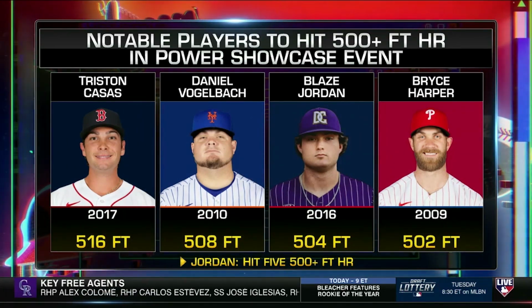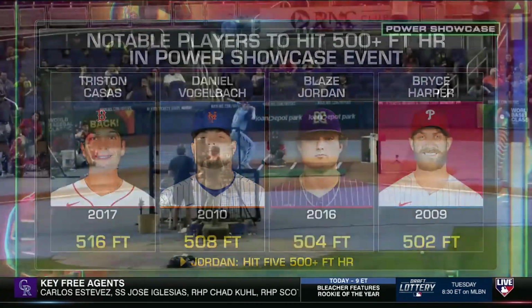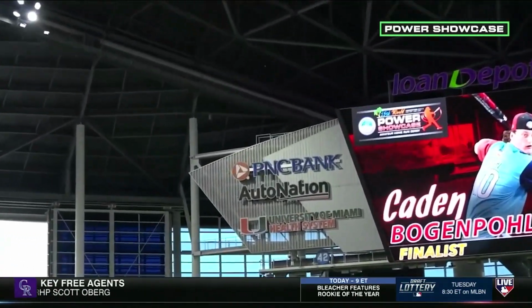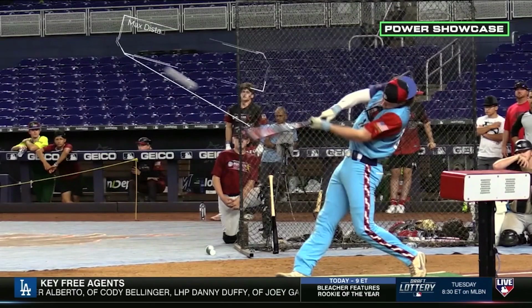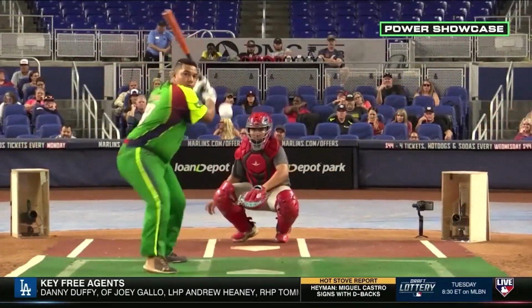And you had another couple of players join that club in this year's event. Yeah, there's a young man who, to bring up what I said earlier about guys that have come to the event multiple times, Clayton Bolkema. He's a player who's Brazilian-born. The Brazilian Bomber is his nickname. And he hits a ball up into the lights at 491 feet.